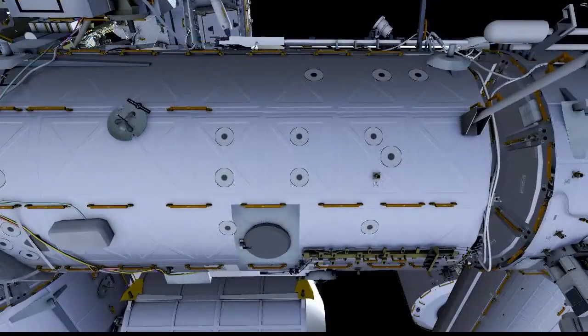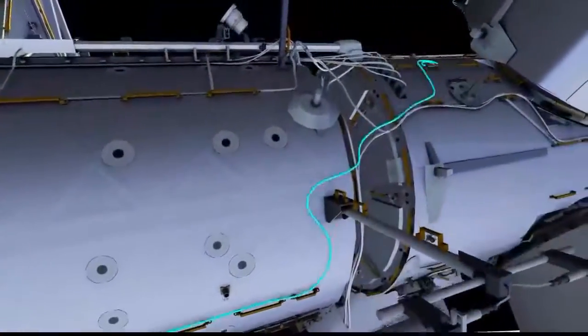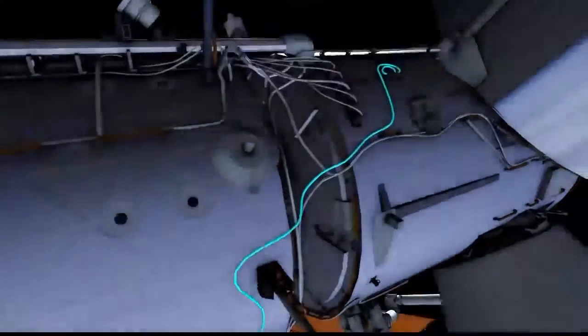They return the ORU bag back to the airlock and then Kate will go out to the lab nadir to a bag that's already there and route the cable for IDA-3.